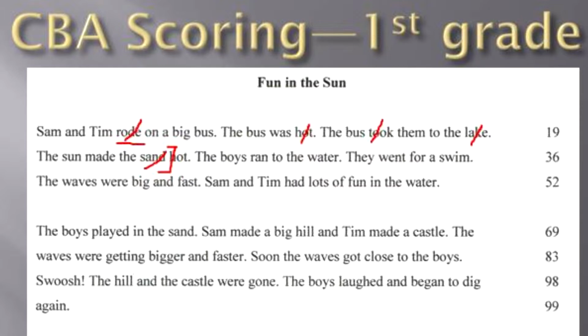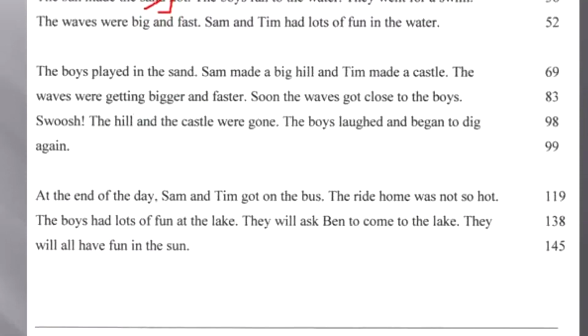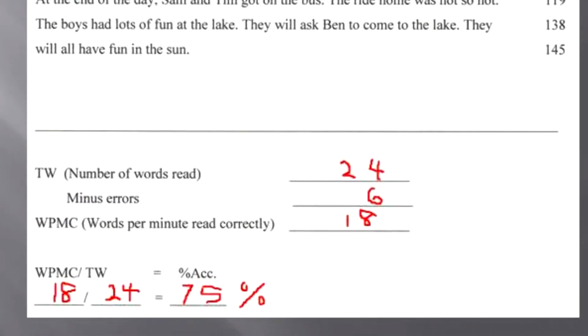Okay? So if you count how many words, you notice in the first line there's 19, 20, 21, 22, 23, 24. There are 24 words that she read in 1 minute, right? And she had 6 errors or 6 deviations from print. 1, 2, 3, 4, 5. Actually, I didn't count the one in the title, but it is an error also.